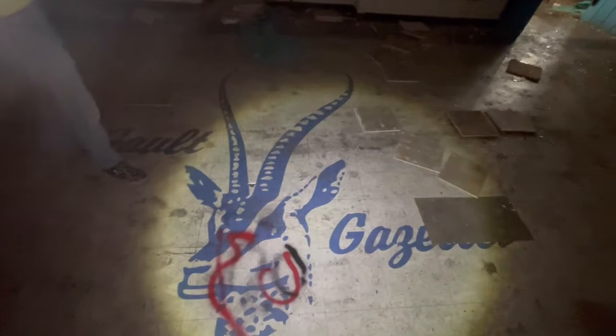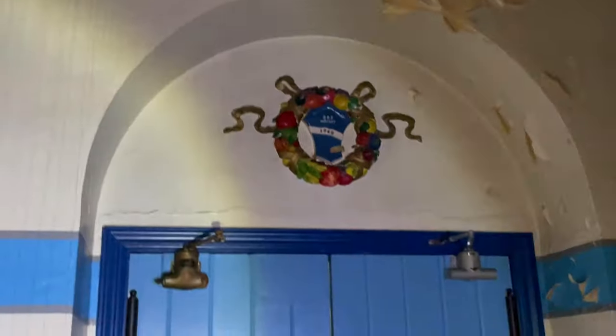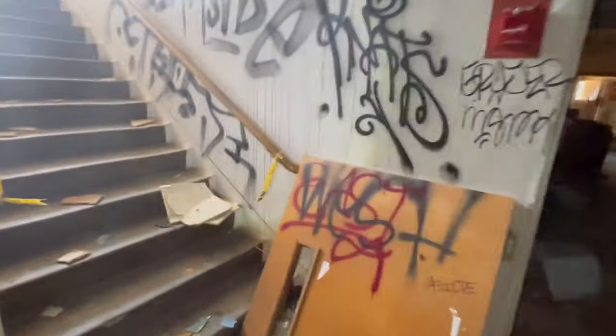Oh, look at this. Gault gazelles. I bet the tiles were taken out. Unless it's these. I'm not gonna flip those with my hand because who knows what went on. Gault students in the news. Then they have these. Check this out. Bob Wright, 1969. Good lord. Yeah, that was a trophy case, but of course it got smashed out. Auditorium, cafeteria, welcome back to school. I've done up this one. This one's okay. Okay, I'll see this one then.